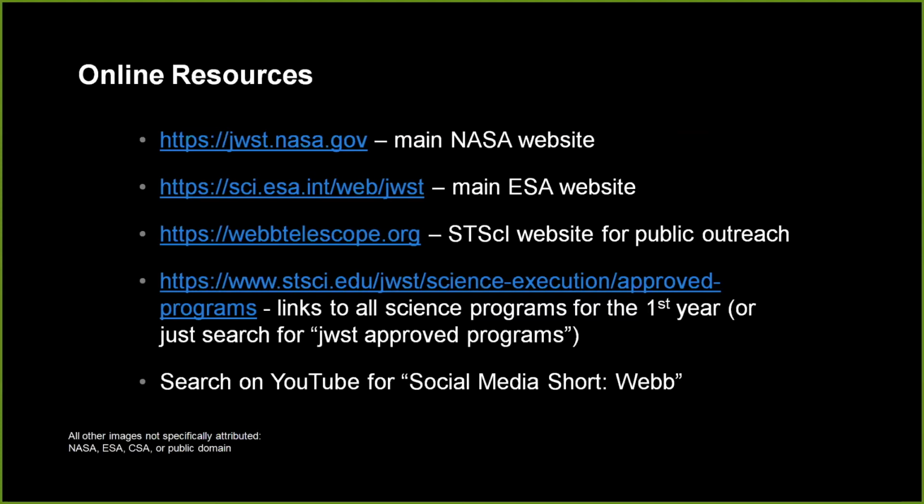Nothing about JWST is secret except for the very first publicity images that they're going to do. Those are under lock and key. They haven't told any of us what they're going to look at first. But all the actual scientific programs are publicly available. If you want to go look at what we're going to do for the first year, they're all at that STScI website, including my NGC 1514 program that I mentioned. The link is kind of gross, so if you just search for JWST approved programs, you'll find the links that tell you everything we're doing.